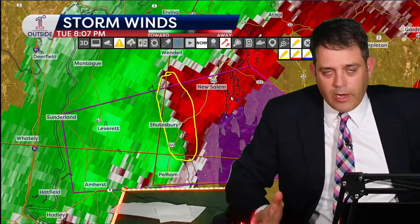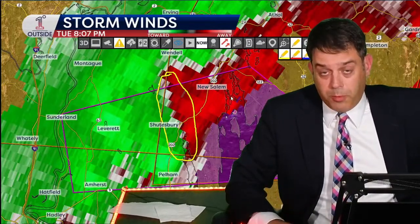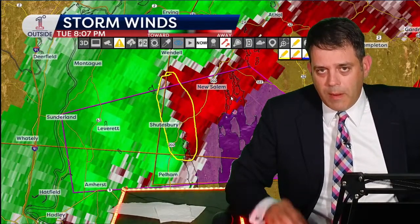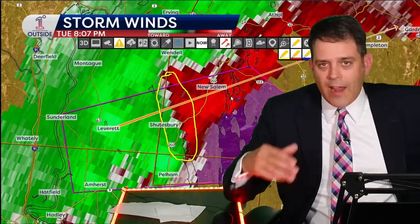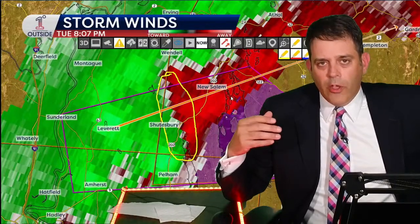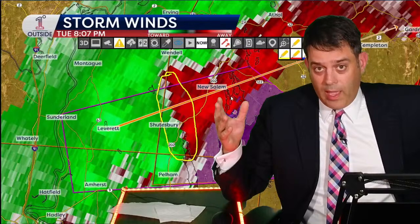If you've been following our posts on social media from 1 Degree Outside, on Facebook or X, we've been talking about the fact that multiple storms have been pulsing and rotating and then dying within 60 to about 120 seconds. Within a minute or two, you get a rotation. It looks like, my goodness, that could be tornadic, and it goes away within 1 to 2 minutes.